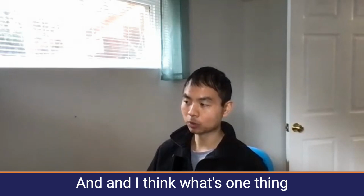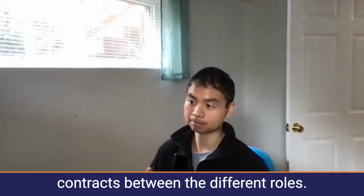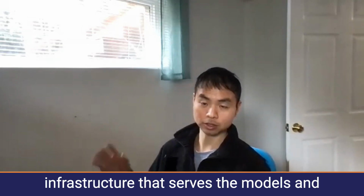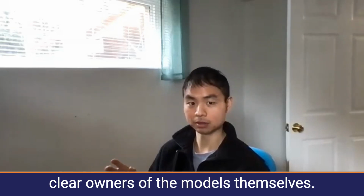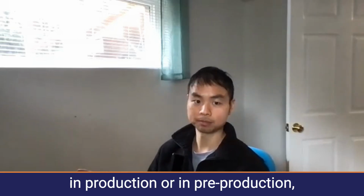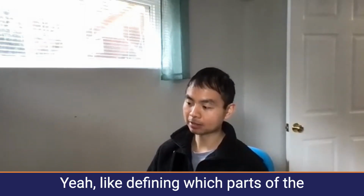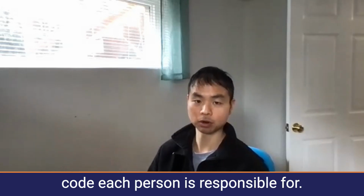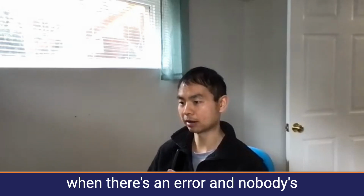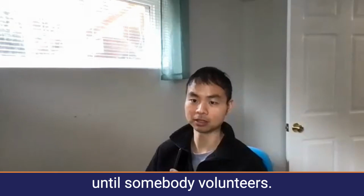And I think one thing that's important to allow that to happen is to have clear contracts between the different roles. So for example, clear owners of the infrastructure that serves the models and clear owners of the models themselves. That way, when there is a bug in production or in pre-production, it's clear who's responsible for fixing that. We don't have it perfect, but that's something we're working on. I think, like defining which parts of the code each person is responsible for, and writing the code in such a way that is very clear. I think oftentimes productivity lags when there's an error and it's not clear who's responsible for it, and then it just drags on until somebody volunteers.